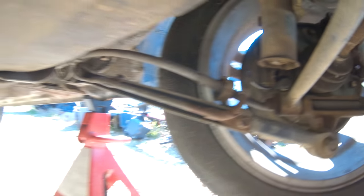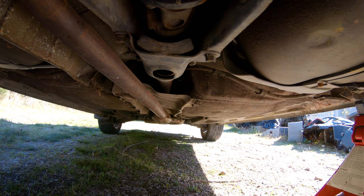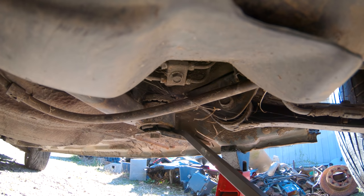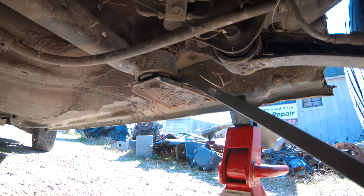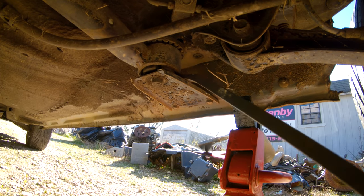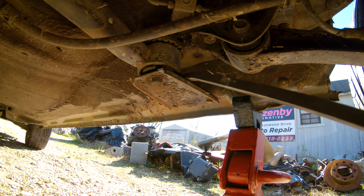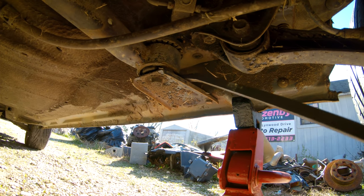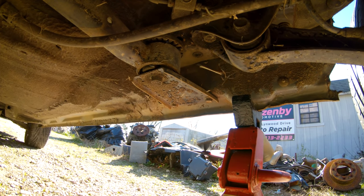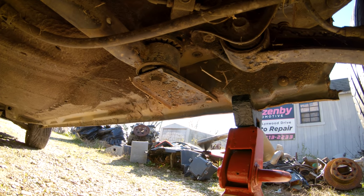But all right, so that's it. We've looked at everything basically. And might have to do the, might be time for subframe bushings. Those are awfully wobbly. But hey, it's rubber. Lots of age and mileage will do that to it. So still pretty minimal stuff.